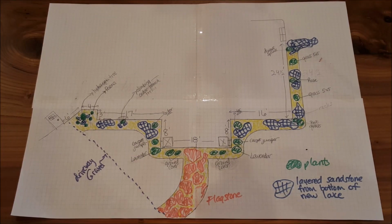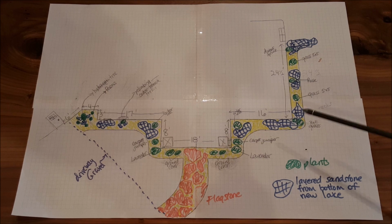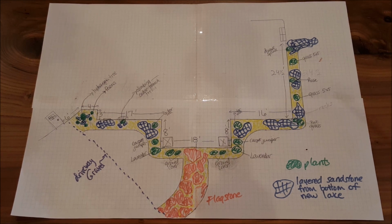Okay, so here we go. This is the front of the house. This is actually to scale. These squares are 1 foot squares. So the queen, Mrs. Kapper, laid it all out. She's going to take some time off of work and we are going to work on this.